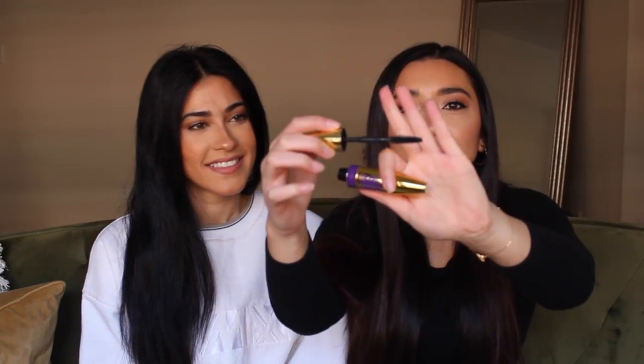Maybelline Colossal Big Shot Volume Express Mascara, and it's in this gold packaging. And this is what the brush looks like. I don't know if you guys can see it, but it's a very thick brush. And what are they called? Fibers? It's not like the rubber. Yeah, it's a fiber brush. I really like that because it says it gives you a lot of volume, and that's what I look for in a mascara, volume and length, and I feel like it does both beautifully.